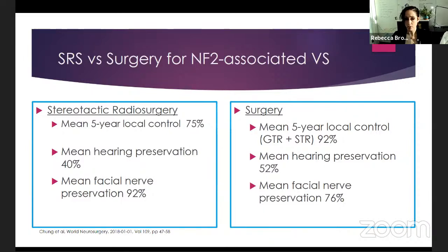Hearing preservation is also a bit less, about 40% versus 52%. However, facial nerve preservation is a bit greater. And this has to do, again, with the fact that the Nf2 associated vestibular schwannomas are so closely adherent to the facial nerve.